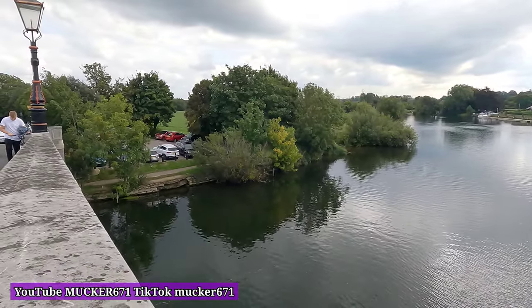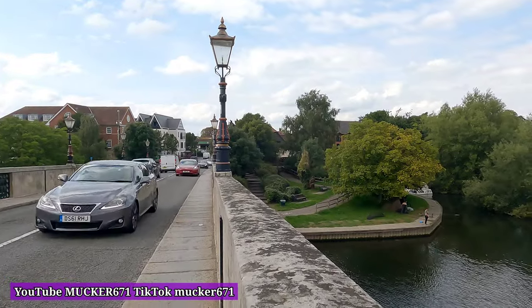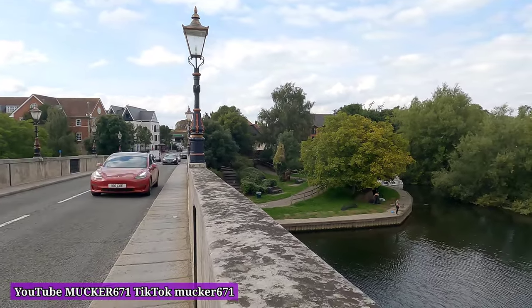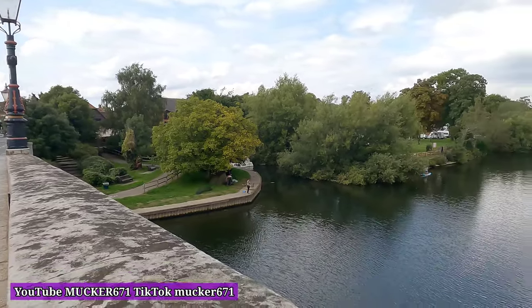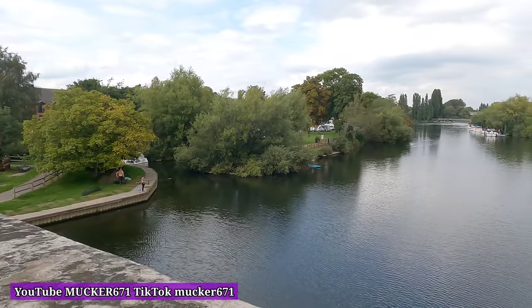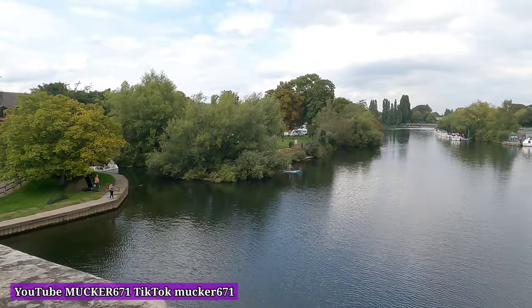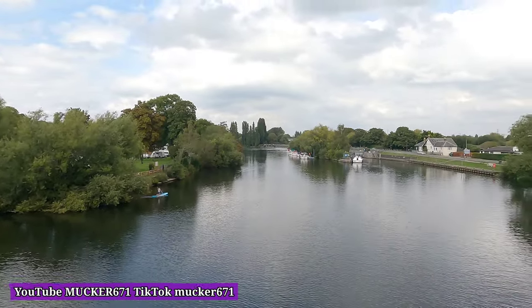I'll take you on a tour down the river. There's a bit of free parking you've just seen then. Plenty of good fishing off the bridge here, both sides. You've got Chertsey Camping and Caravan Club site. You've got the weir at the top here, which is actually, I would say, equal to my most favourite swim on the Thames.